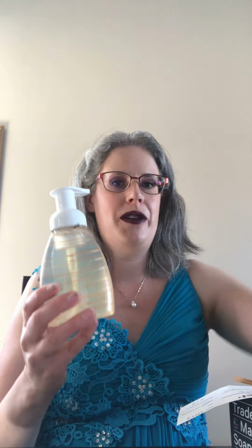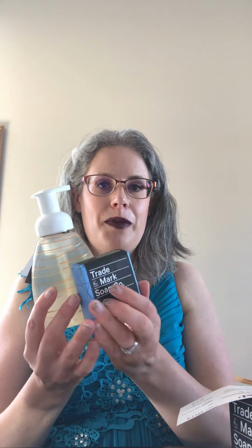So if your dad is really hard to shop for, you could get a card with one of these, a bar of soap, maybe some refill soap, and some coasters, and you've got this beautiful handmade gift that they will love and feel loved, but you're not buying them stuff that they're not quite sure what to do with.